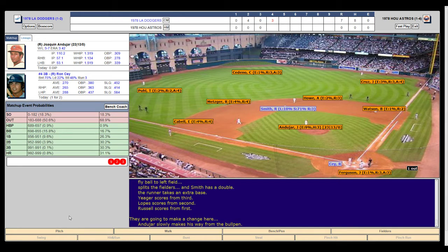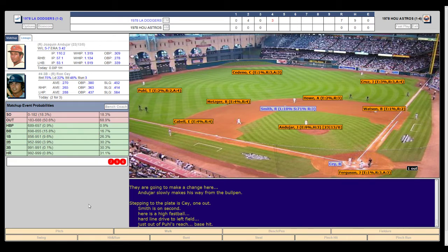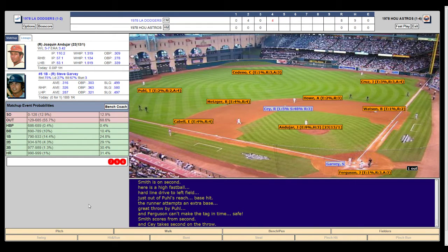Joaquin Andujar on the mound for Houston. And in 1978, he went 5 wins, 7 losses, 3.42 ERA. Here's the pitch from Andujar to Cey. The dice roll. It's 8-7-6. That's a single in the left. Let's see if they're going to try to score Smith from second. They're rolling for it. Great throw by Pool. Ferguson can't hang on. There's a collision at the plate, and Smith is safe. 8-0 Dodgers. Cey advances to second on the throw. The beating continues here in Houston.